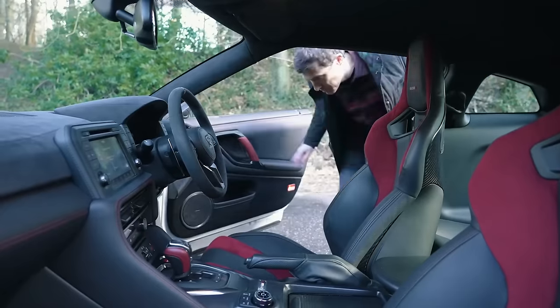So now I'm going over some bumpy bits here and yeah, you do feel the bumps. It's not terrible and I'd happily live with it in order to have a car such as this. The key thing is, it's not unbearable. But what about when you're cruising on the motorway?